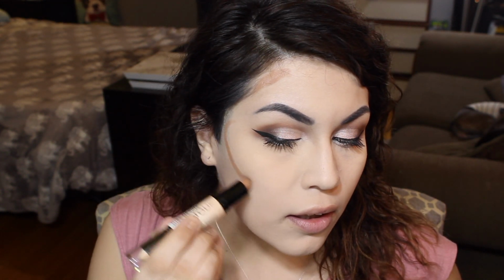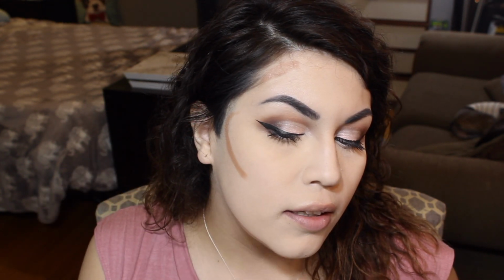So I don't really use cream products very often at all. I usually use powder, so this is going to be kind of different for me. Don't judge me. I'm going to put some right here and here, and then down here. I'm going to do one side at a time just in case it dries down fast.